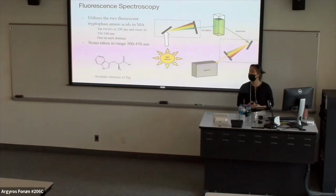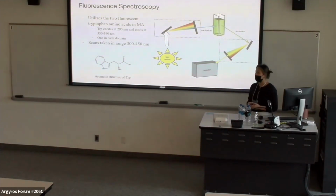Fluorescence spectroscopy is the technique that we will be using in our studies. It utilizes these two fluorescent tryptophan amino acids that are found in our MA molecule. And this aromatic structure allows it to be a fluorophore and emit light when excited at a certain wavelength. In our case, tryptophan, we will excite at 290 nanometers, and it emits at around 330 to 340 nanometers. There is one in each domain, as I said before, which allows us to investigate each domain independently. And we will take this fluorescent emission scan in a range of 300 to 450 nanometers.